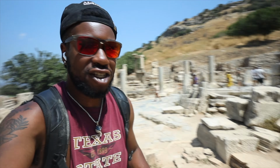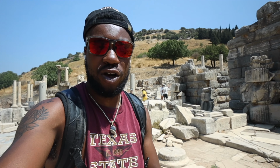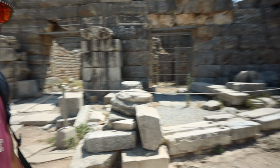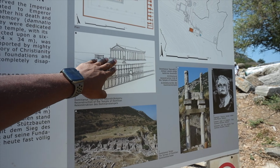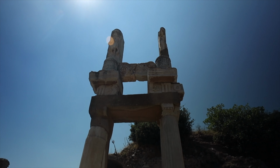When you guys come to Ephesus, honestly, it is so breathtaking. One of the most well-preserved ancient Roman cities, but they're still doing a lot of digging, a lot of rocks, because a lot of this place is still underground. Only 15% of it has actually been brought back up to civilization. So this is what the temple used to look like. That is what the temple looks like now. It's just crazy that this was an ancient city and I'm here right now.